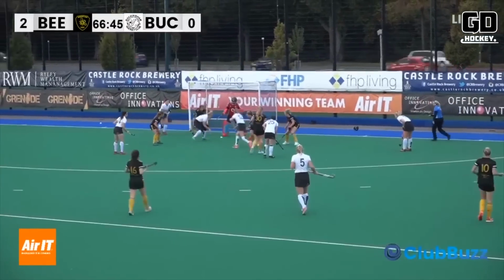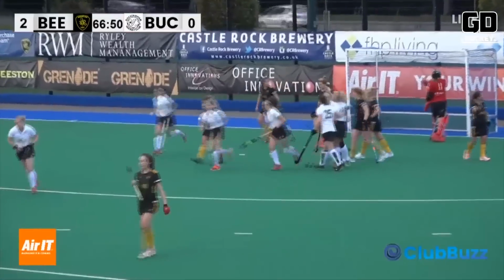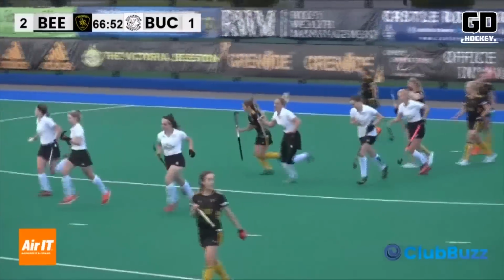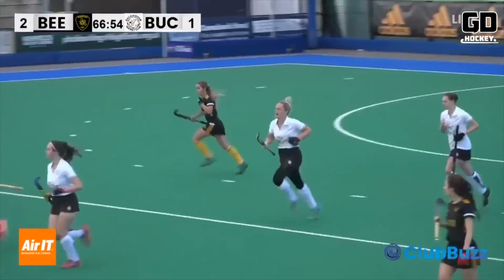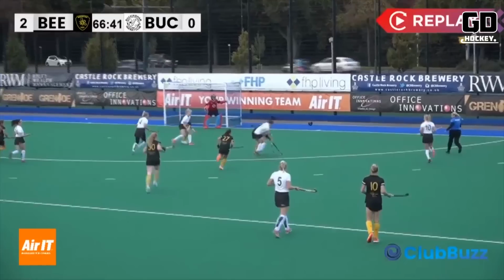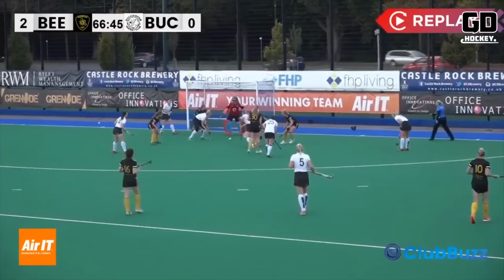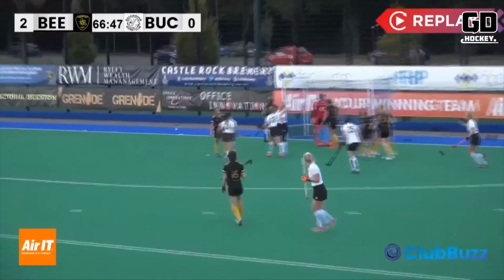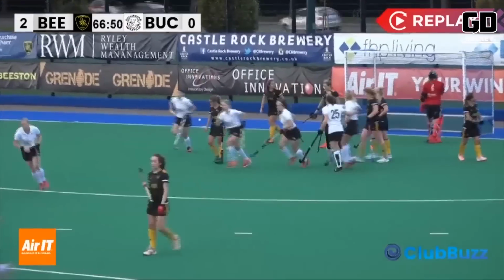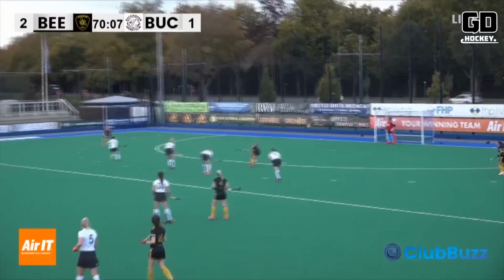The ball's in the circle. It's in front of goal and it has been turned in. Buckingham are on the score sheet with just over 3 minutes to play. Beeston 2, Buckingham 1 from very close range indeed. Turned in front of the goalkeeper. The goalkeeper taking an all-important couple of steps. I think number 12, Robin Gribble. Look at that press straight off the restart.